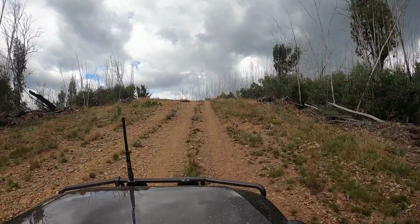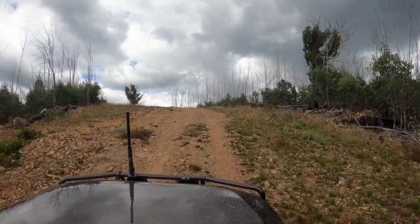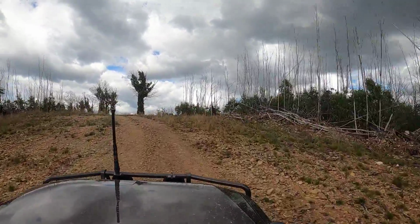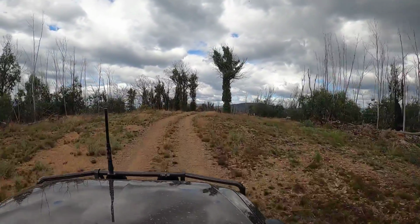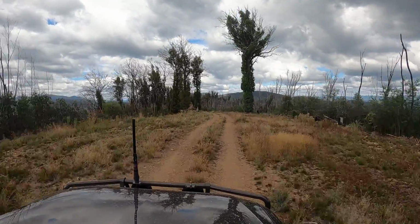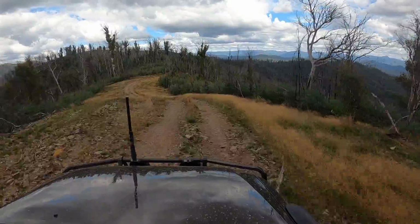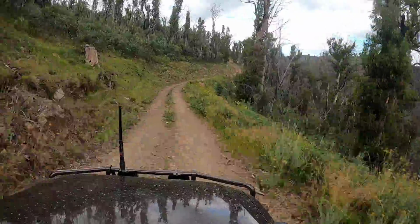And invariably, like this time, it's been nearly 3 years since I last drove this track. 2021 was the last time, and I think it was very early in 2021, like 2nd of January or something. And it literally does just seem to keep going and going and going.